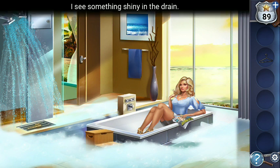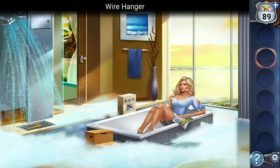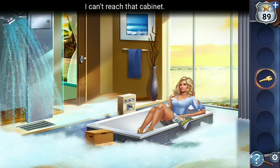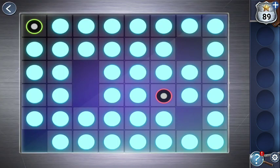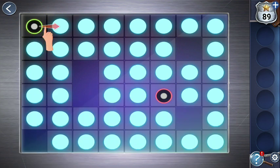So key is inside, but we can't reach it. Okay, using this hanger, try to get the key. Using the key, try to open this one. Oh, we can't reach it. So push this chair over there, stool over there, and open it. So we need to reach from this point to this point in a single, this one, by touching all the buttons. Okay.